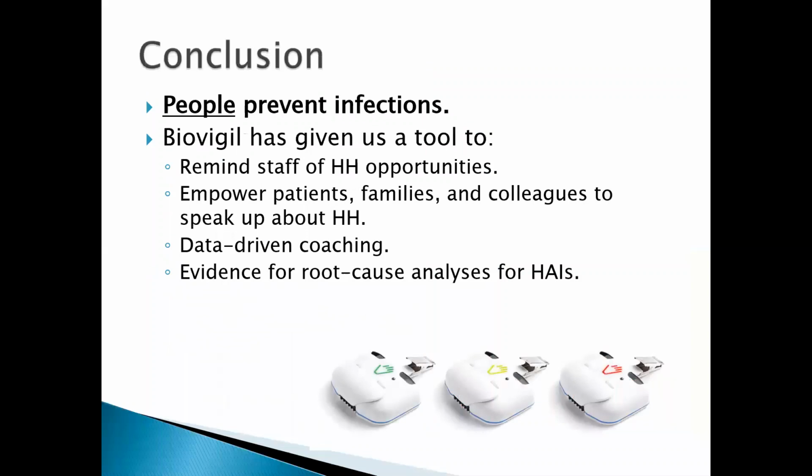So in conclusion, it's really the people that prevent infections. BioVigil has given us a tool to remind staff of hand hygiene opportunities, to empower people to speak up about hand hygiene, data-driven coaching, and evidence for RCAs. So HAI prevention is really a bundled approach.